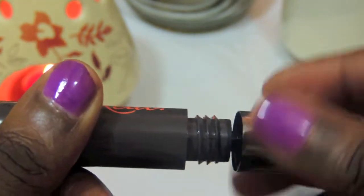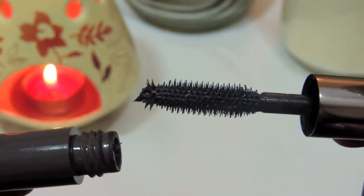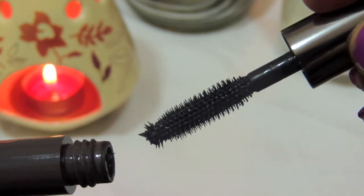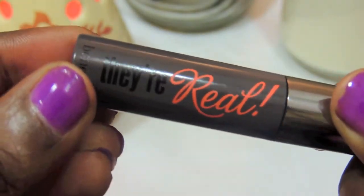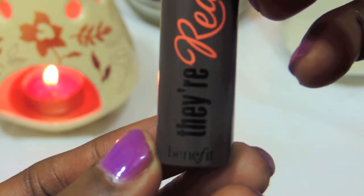This is actually a sample size, but the retail value for a full size of this is going to be about $23 to $25. As you can see, I'm showing you the brush here. I love the brush head. It really gets in there, elongates those lashes, spreads them apart. Gorgeous, as you'll see in this next clip.